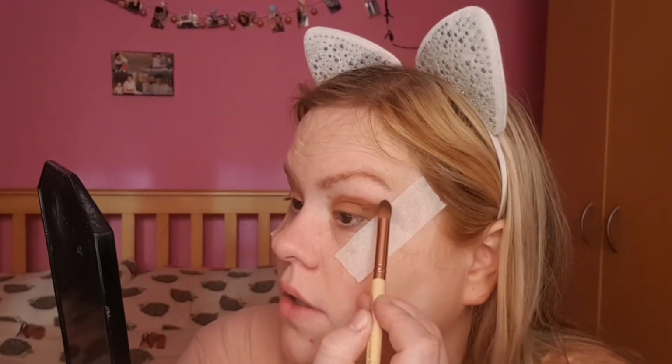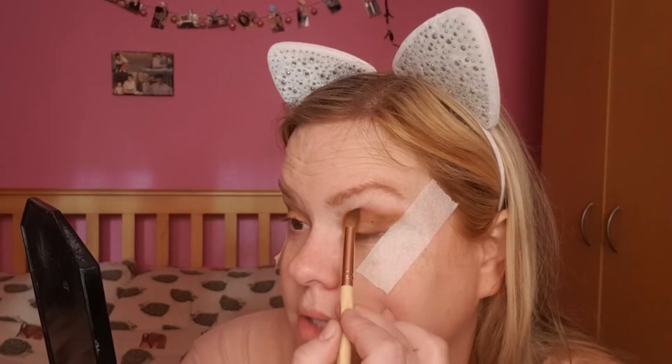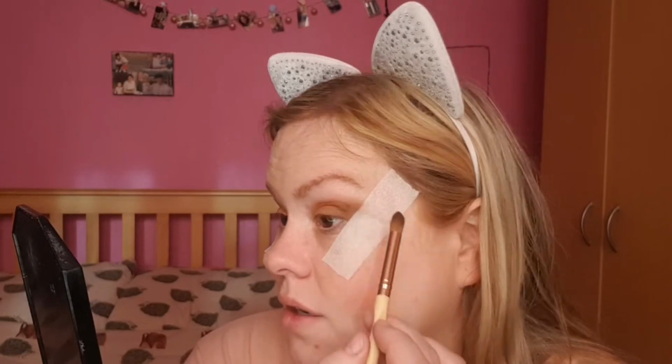Oh, great description. Back in with this little brush here. Just kind of smudge that in a bit. As I said, I'm no makeup artist. Sometimes doing collabs I actually feel the pressure because I'm like, oh my god, it's going to be awful compared to the rest, but it's all a bit of fun, isn't it?